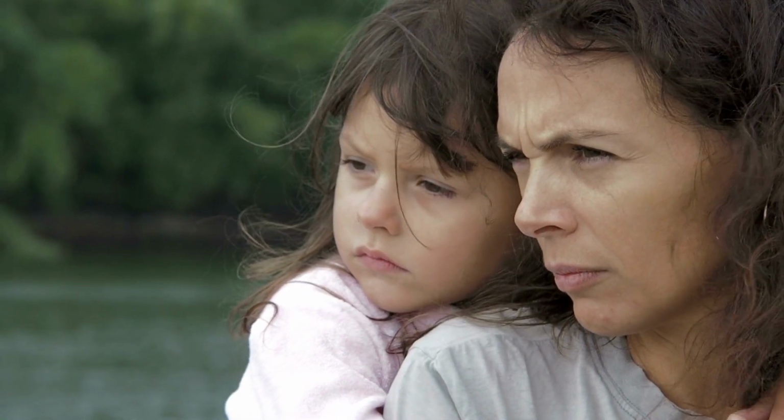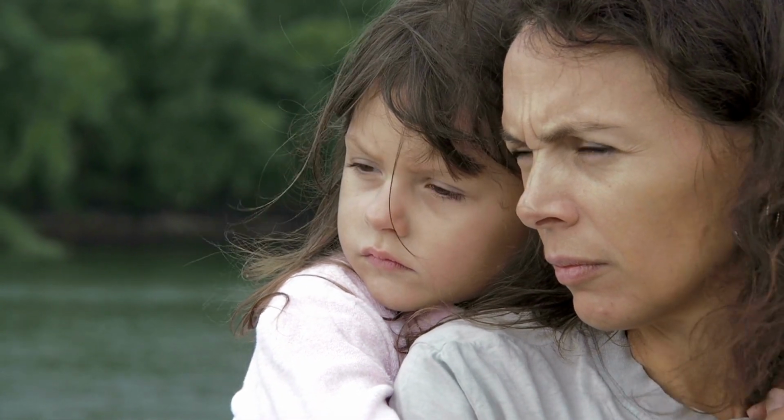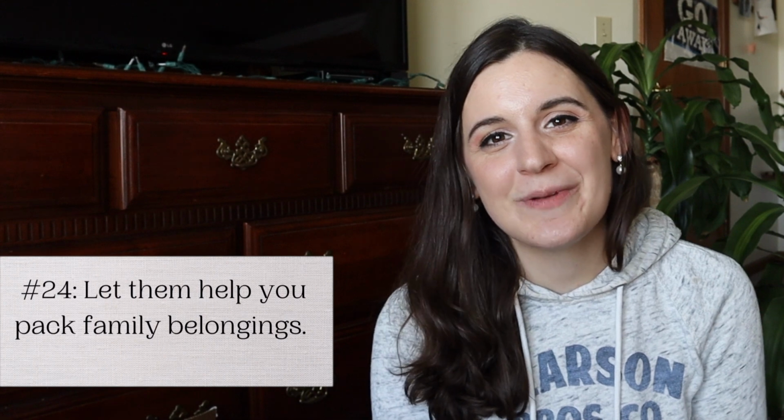Realize that you are also processing through grief, and try not to put that on your child, but also give them time to process in their own way, in their own timeline, and be okay with that. Number 24, let your child help you pack.